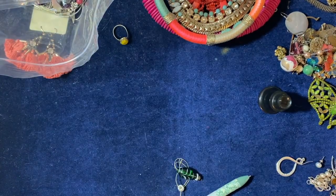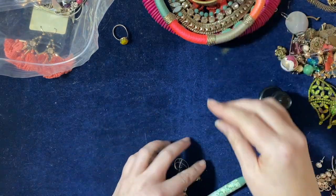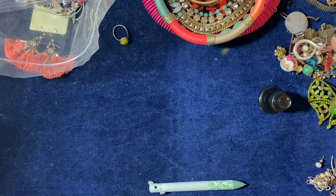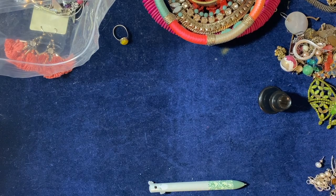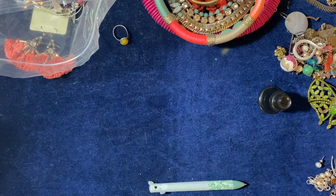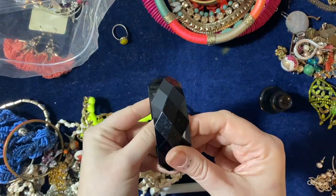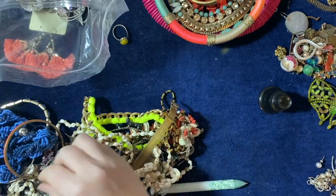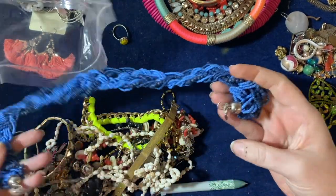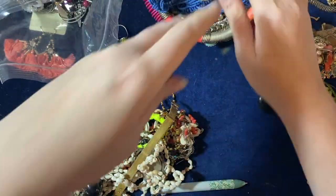Oh, stop hissing at each other, cats. And oh, nice wooden bangle for the beachy lot. Broken. How are we for time? Oh, we'll do a little bit more. Go on then. Let's grab another handful. Because why not? Black plastic faceted bangle. That'll go into the beachy lot. Quite nice blue with the seed beads. Beach. Yeah, why not?